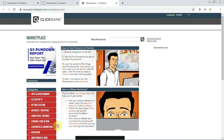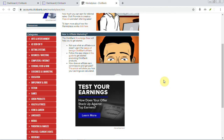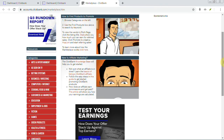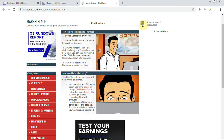As you can see, we have a lot of categories, and a bunch of products are in all these categories. Guys, there are 3 categories that are best selling right now. These 3 categories are health and fitness, the second one is relationship, and the third one is e-business and e-marketing. These 3 categories are very good. They are converting very well. But for the purpose of this video, we are going to be going into e-business and e-marketing, which is make money online. I'm just going to click on this magnifying glass so that it will sort the best selling products and list them down below, so that I can choose one among them.